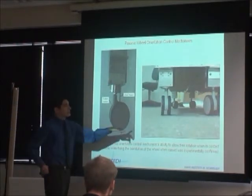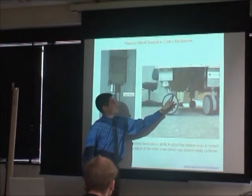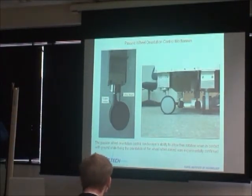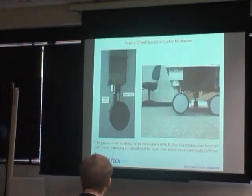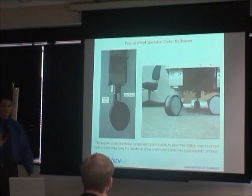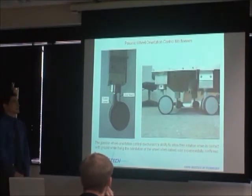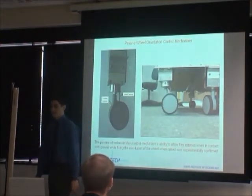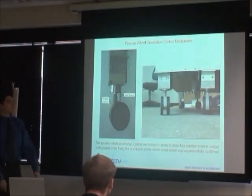Originally, we had the idea of attaching a spring between the wheel and the leg. However, this wouldn't allow infinite rotation around the leg. You would only be able to turn to 180 degrees before the spring would get caught on the axis of the leg. That's the reason why we came up with this mechanism here.